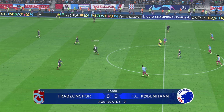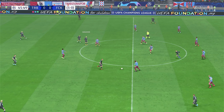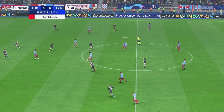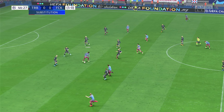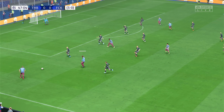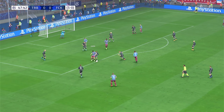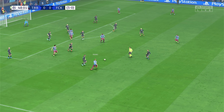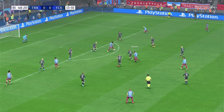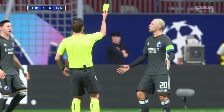And they're underway in the second half of this Champions League semi-final second leg. Anthony Nwakene. And the cross is very much on. Nwakene. But it stopped a promising attack in its tracks.